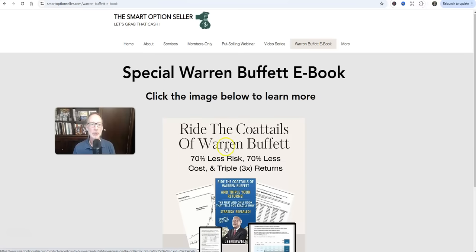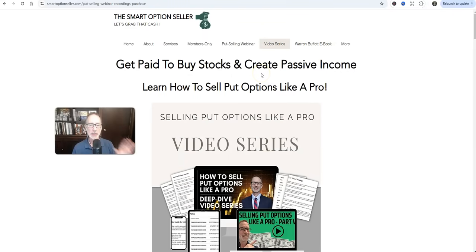Now, also, what we do at the Smart Option Seller, and since stocks continuously go up over time, we're big on put selling. That is our main gig. We sell put options because it takes advantage of the overall long-term upward trajectory of the market. So if you want to learn more about what put selling is all about, you can go to our video series. We've taken a deep dive into what put selling is all about. It's about 5 hours of instruction. You can take a look at that here.